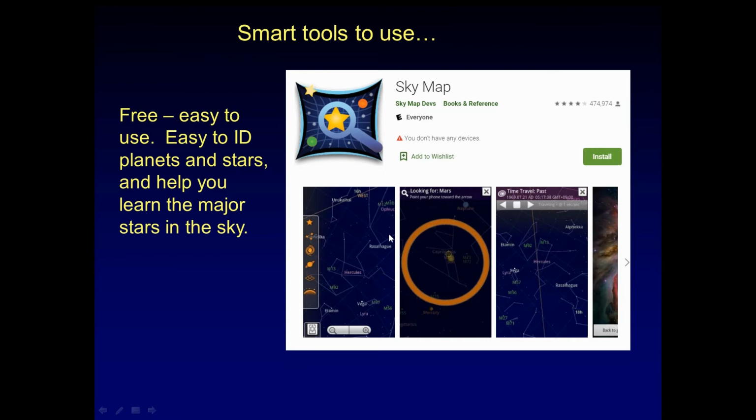Very easy to use. However, if you look at an object and you click on the object, it's not going to tell you a lot about it. That's your price for being free. It's good for learning the skies and learning your major stars.